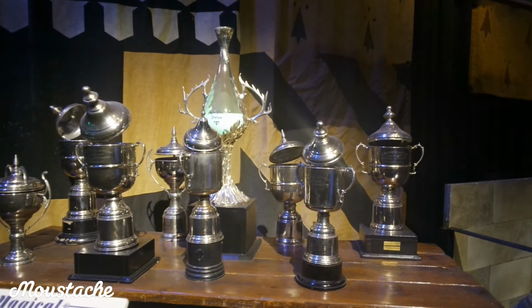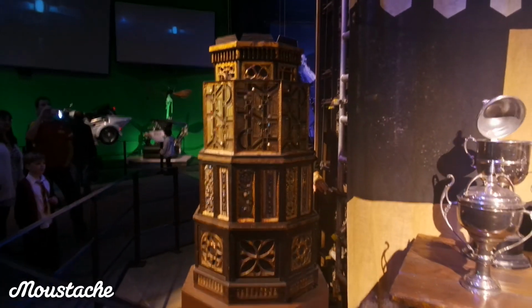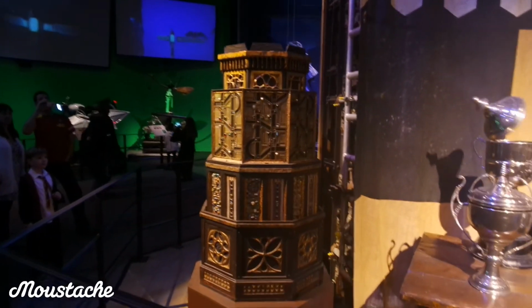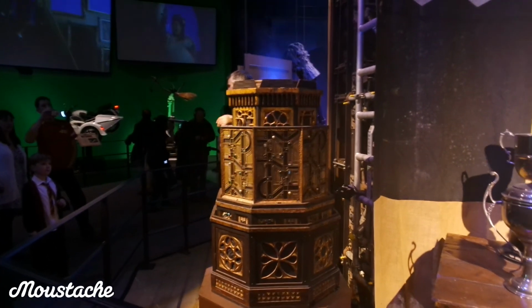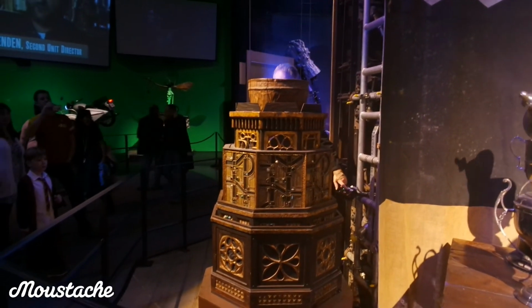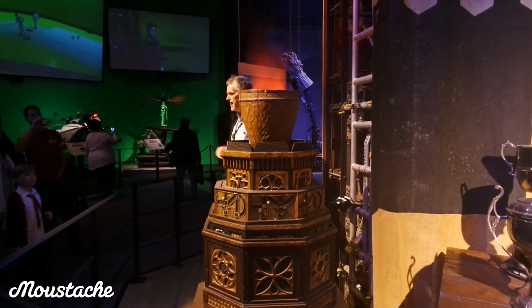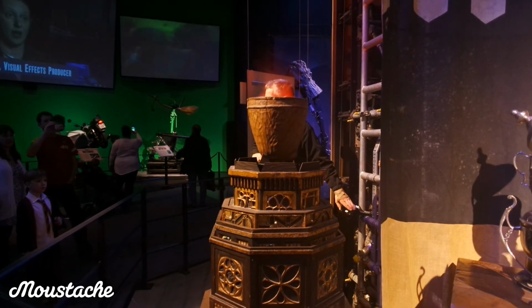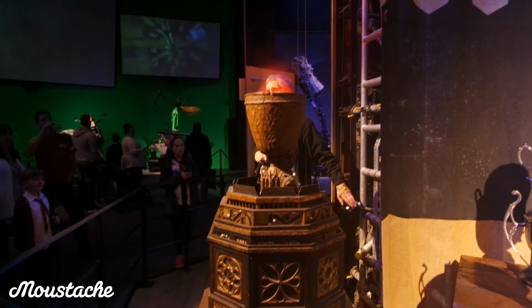In the props and special effects department, there were original creations like the Goblet of Fire. A man was there to show us how it operates and how it created the illusion of fire, but also smoke, and how it, as you probably know in the film, throws the paper out of the goblet for the name selection. That was the same technique there. It wasn't animated or anything. It's an actual mechanism that allows the paper to fly in the air.